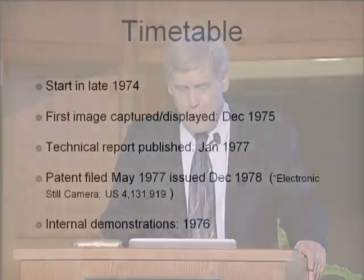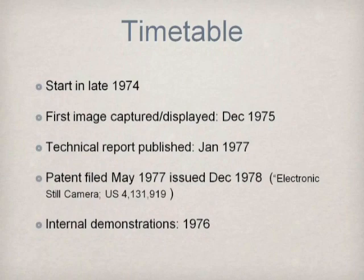So it took us about an hour to figure out what it was. And then we reversed the thing, and up popped that first picture, and that was quite a thrill. We wrote the technical report. It was issued in January of 1977. We filed and received the first patent for a digital camera in 1978. And then we began our demonstrations inside the corporation of this system.